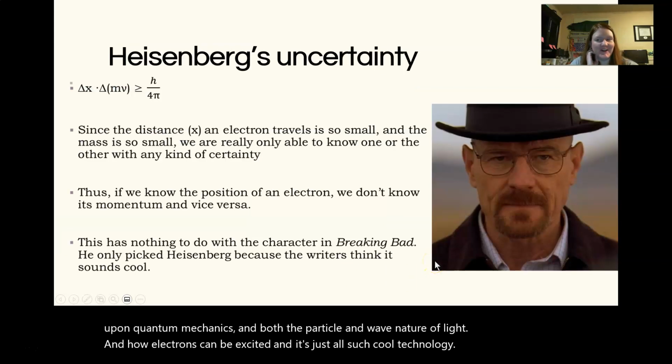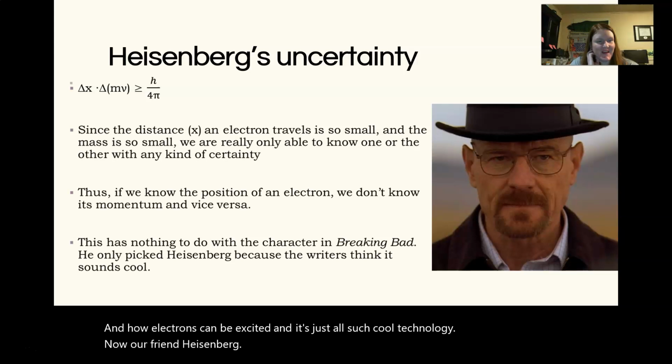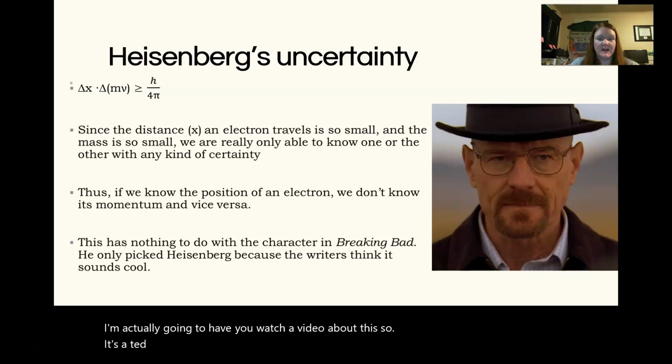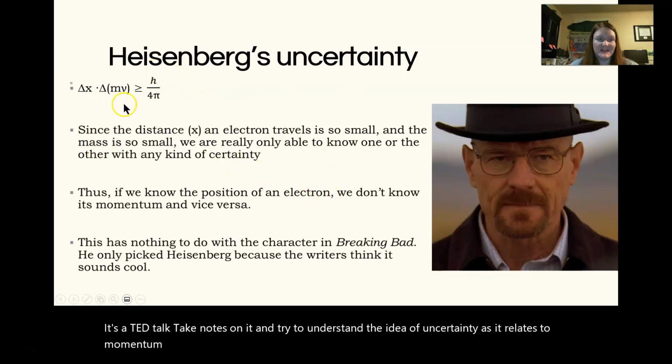Now, our friend Heisenberg. I'm actually going to have you watch a video about this. So it's a TED Talk. Take notes on it and try to understand the idea of uncertainty as it relates to momentum and position. But this is the equation.